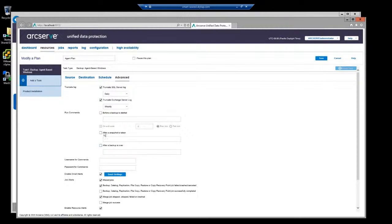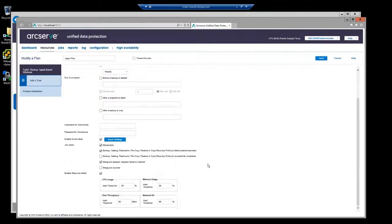There's also the ability to do some pre and post execution, running batch files. Some of the older backup products have had that in the past, so if you're running some sort of homegrown applications that may need to be stopped or started between backups, you can do that within here as well as an automatic feature.